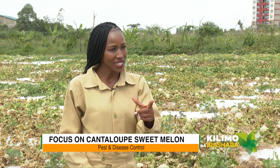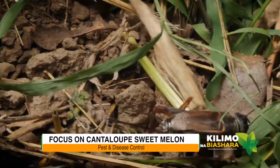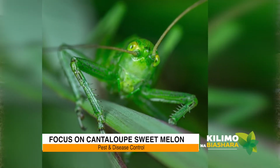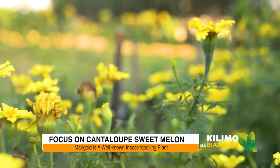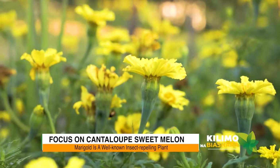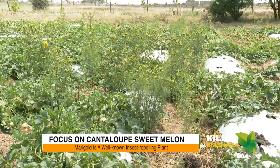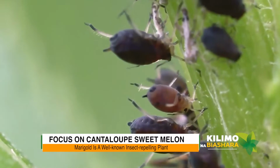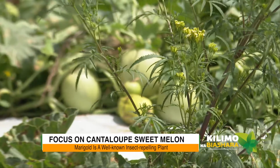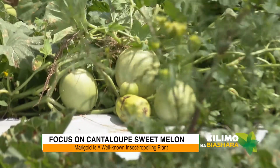Speaking of pests and diseases, our farmer told me that he has planted marigold specifically for control of pests. Is it true? Is it a favorable means of controlling pests and diseases? No, marigold is a very important weed for IPM, Integrated Pest Management. It's mostly used for pest control. It repels away pests, especially aphids, whiteflies, those soft-bodied pests, because of its smell. If you go near it, you'll find that around where the marigold is, there is no pest infestation.